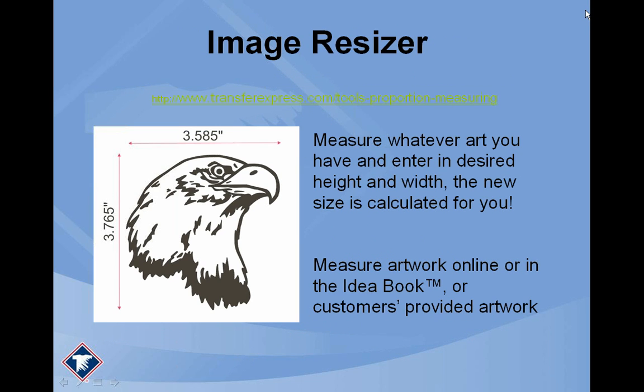We're going to move on to the image resizer. Now, this is more useful, again, for the people who are planning your order ahead of time in terms of sizing and trying to figure out what size you need something to be and the space you have to fit it in, et cetera, et cetera. For example, here's an eagle head. Now, this eagle head right now is 3.7 by 3.5, roughly.